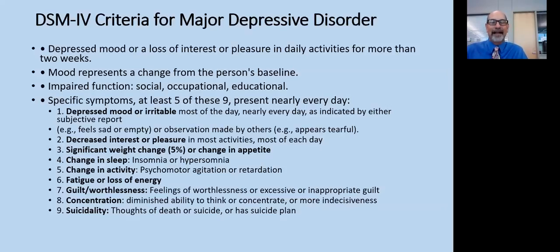So that's one criterion. And this loss of pleasure we call anhedonia, and we've learned that it's a very important aspect of depression. It's not so much just being sad, but rather when there's been a change, when people used to be interested in something, or used to enjoy or take pleasure from something, and that changes, and those things that used to be fun or enjoyable no longer are. We call that anhedonia, and that's a major criterion for depression. So that's one thing we have to have in order to call it clinical depression.